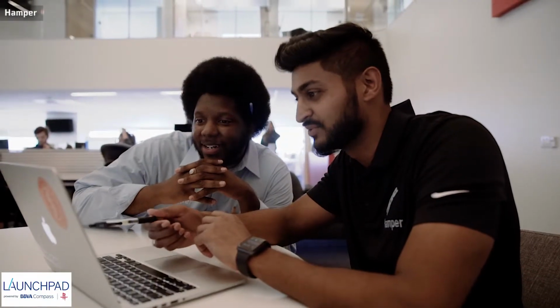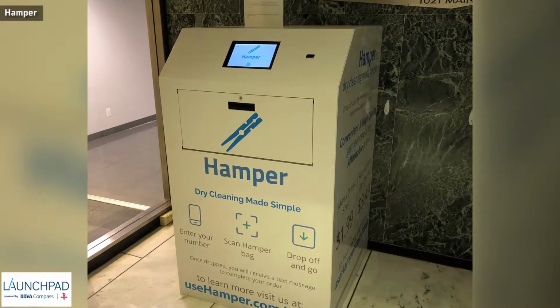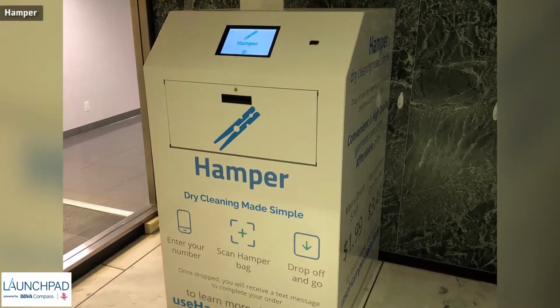At that time, we had the idea of having some sort of automated standalone kiosk where customers can come up to and get their dry cleaning dropped off at their convenience, whether it be in the morning, at night, doesn't matter. The biggest thing was it's gotta be at their convenience.